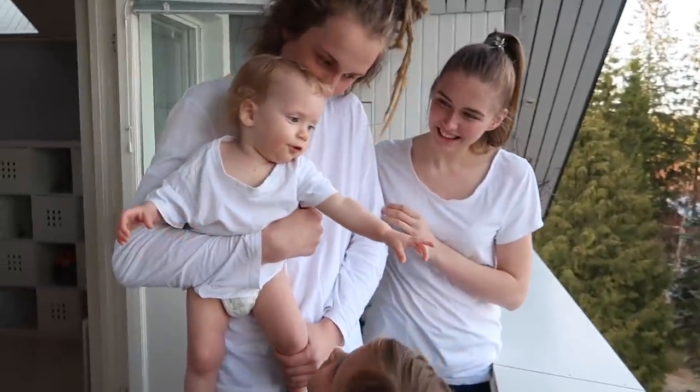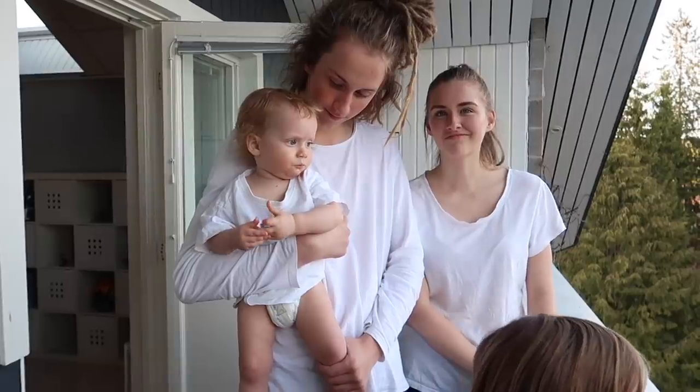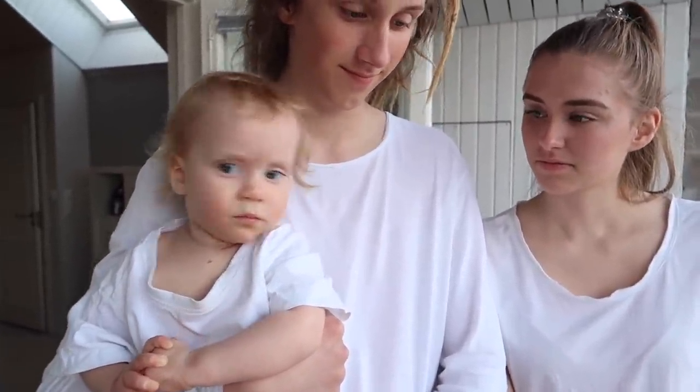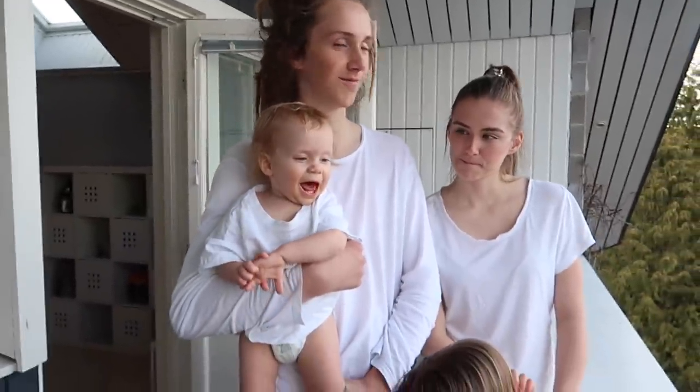Uh-oh. Did you lose your food? We couldn't give it to him. There's been birds on the balcony. That would be bad. Listen to the birdies. Uh-oh. Ollie's thinking uh-oh about the parrot now. I'm picking stuff off him all the time. Holding his legs just in case.